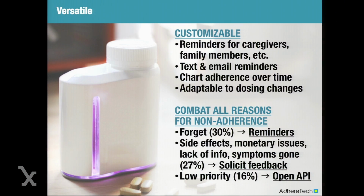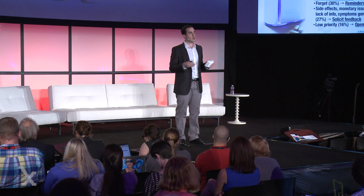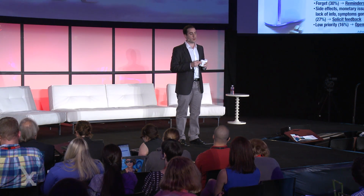We also realize that patients are really different, and they respond to different stimuli. So we made this bottle completely customizable. Not only can patients receive reminders, but these reminders could also be sent to caregivers or family members as well. And some patients may prefer a text or email alert, so it's very easy to switch from the default phone call to one of these using our secure online web portal.